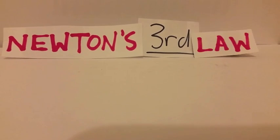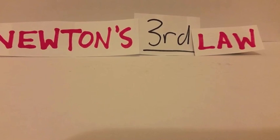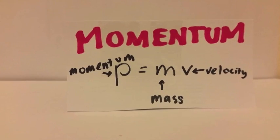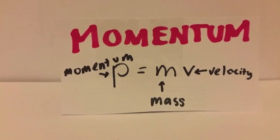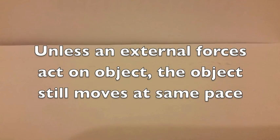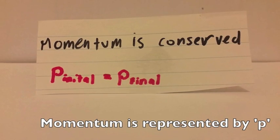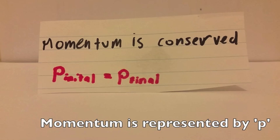We will describe the accident by using Newton's third law of motion to explain this. Every action has an opposite and equal reaction. This gives rise to the fact that all objects have momentum. Unless an external force acts upon the object, it will still move at the same pace. The total momentum of a system of interacting objects that are not acted on by outside forces is conserved. So the momentum conserved is represented by P.